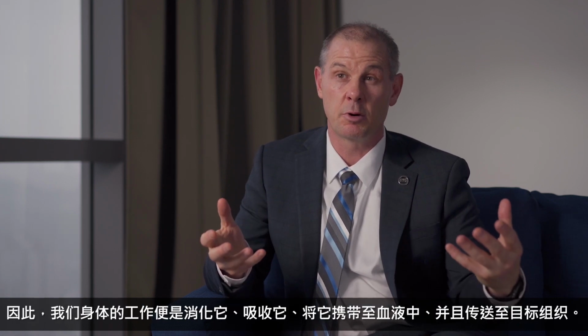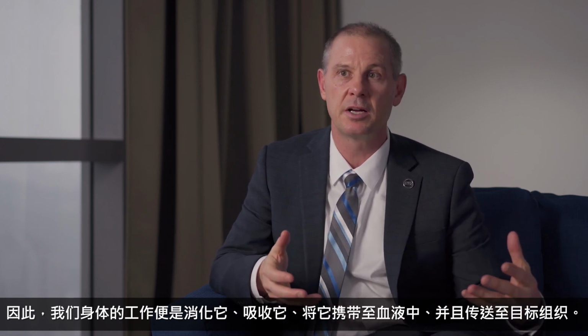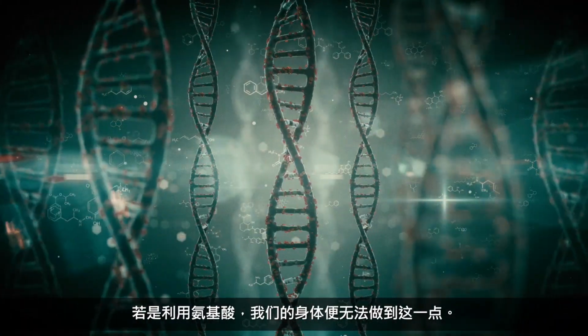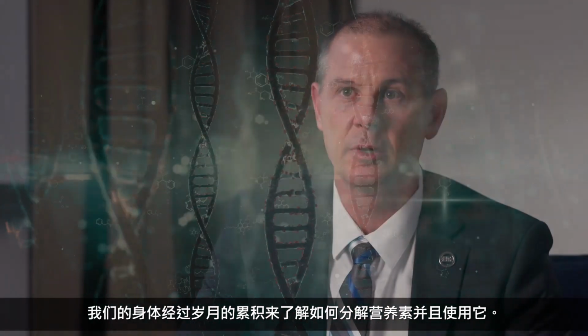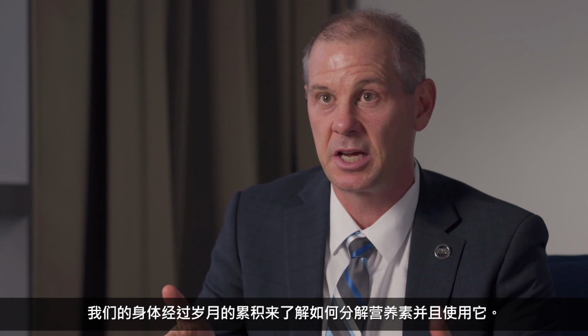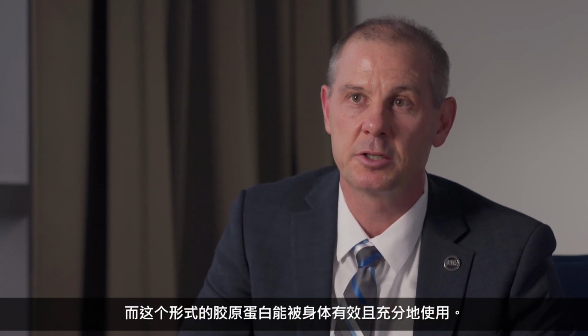that really gives our body the information of where it needs to go. And so our body's job is to digest it, to absorb it, to get it into the blood, and then get it to its target tissues. And with amino acids, it simply wouldn't do that. Our body has evolved over time to be able to recognize how to break down nutrients, in this case collagen, so that it can utilize it as efficiently as possible.